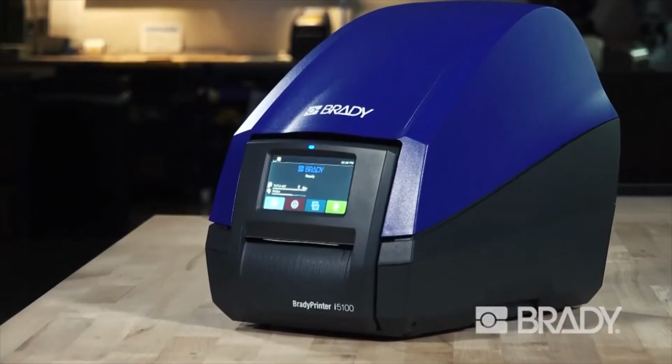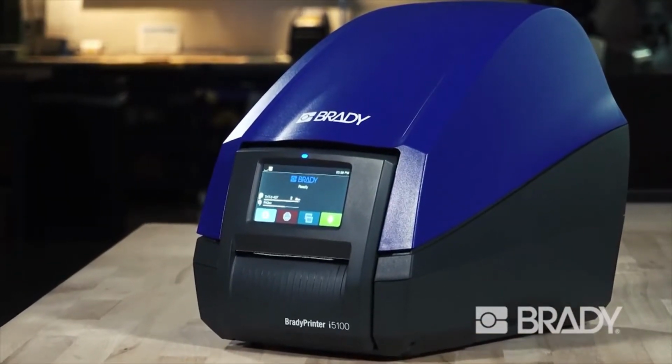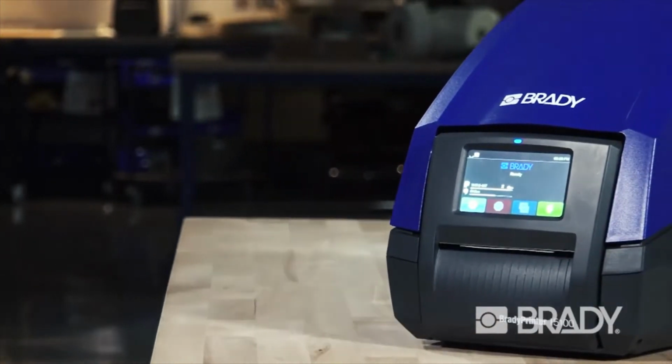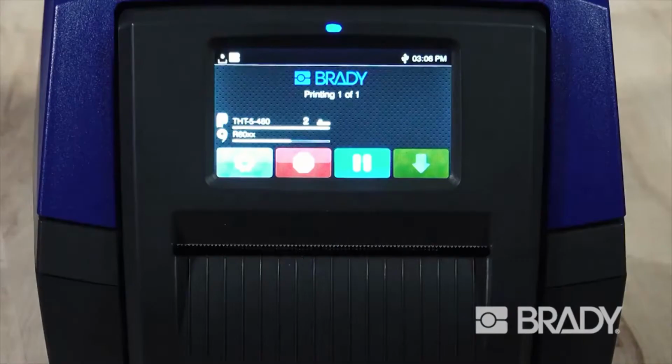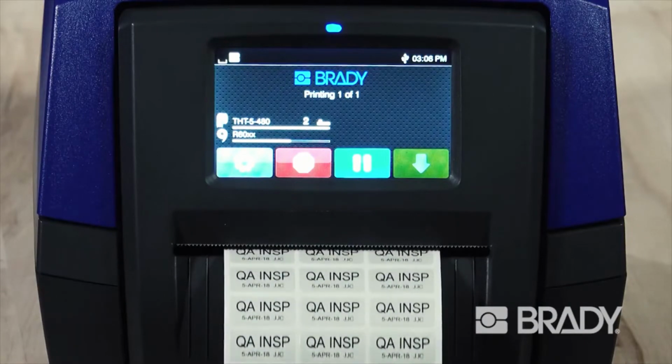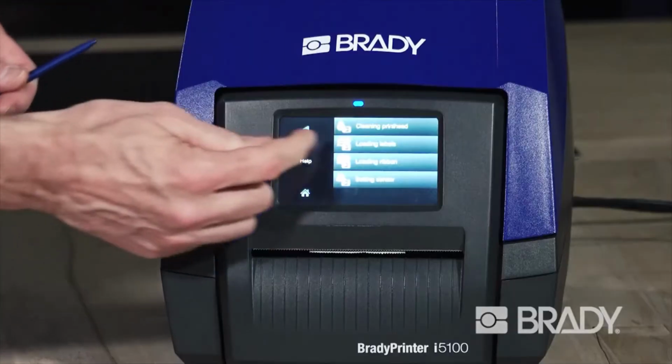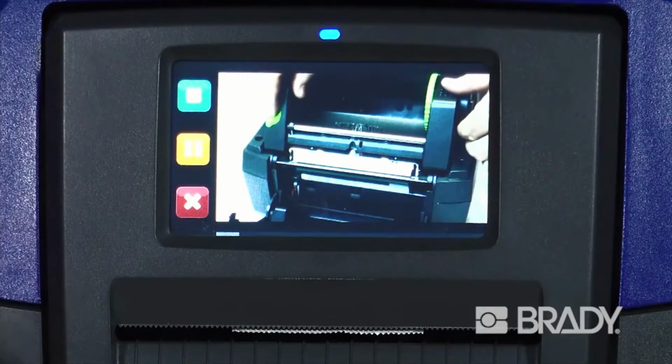The Brady Printer i5100 Industrial Label Printer is the perfect combination of high volume performance and smart printing technology to make high mix printing easier throughout your facility. A color touchscreen interface allows you to change settings quickly and easily, as well as view embedded instructional videos.